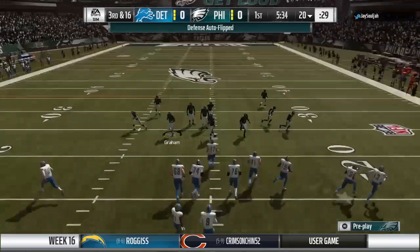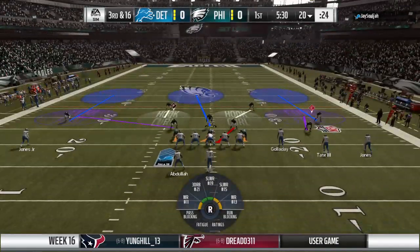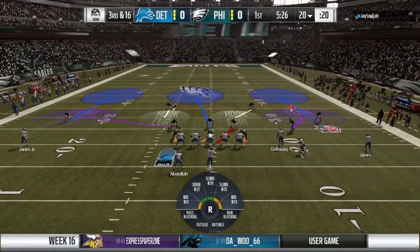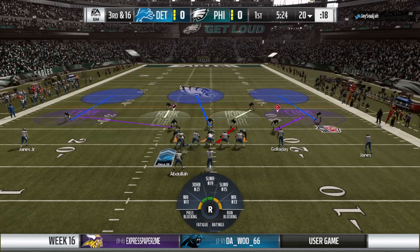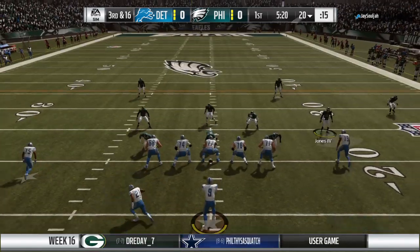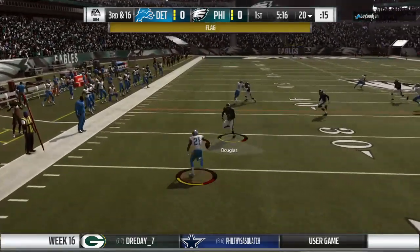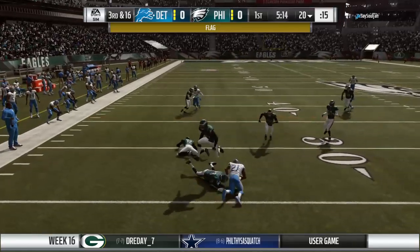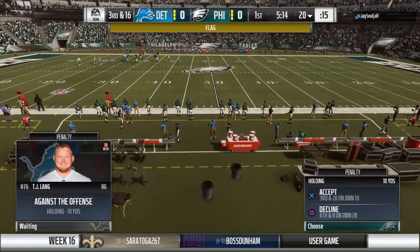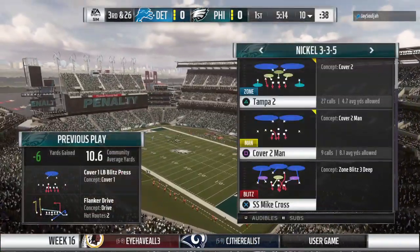After the sack, Stafford and the Lions come up on a 3rd and long situation. A shotgun snap for Stafford. He goes underneath to Abdullah. And he's going to be taken down here with a penalty flag on the field. So a decent gain, but all for naught on the penalty.